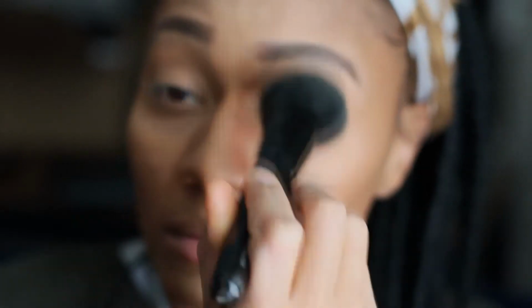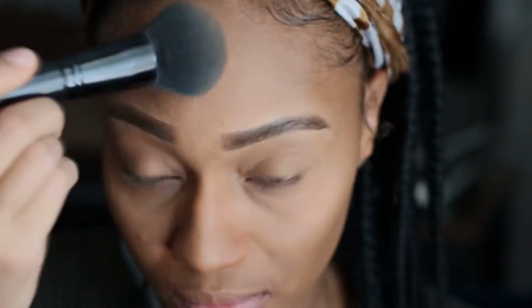My eyebrows didn't really come out how I wanted to, because I haven't got my eyebrows done in like forever, since it's been Corona. I just been using makeup. So I'm saving those $8, $10. Some places charge 10. I'm too funny.